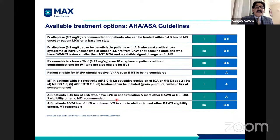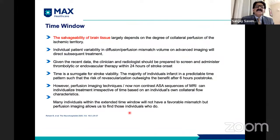That was initial. But in certain patients, with better technology used for identification of the penumbra, like in the DAWN or DEFUSE trial, MT should be considered beyond 6 hours and even up to 24 hours. Some of the trials, DEFUSE 3, have shown that even IV thrombolysis can be given. So what is the time window? Is it still 3 hours or 4.5 hours or 6 hours, whatever?